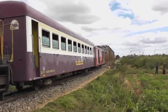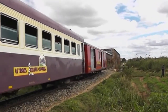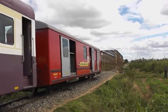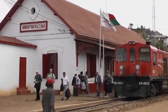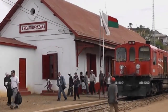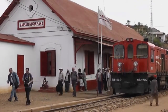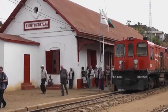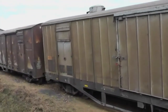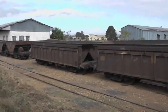The red storage van at the end of the train is a former Swiss Firka Oberab carriage, built in 1980 and brought to Madagascar in 2005. End of the branch line at Ambatondrazaka. We are arriving here at Vohidiala, where the Marano Chrome line branches off. There was an assortment of rolling stock here.